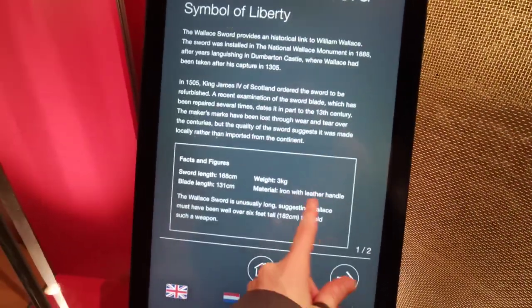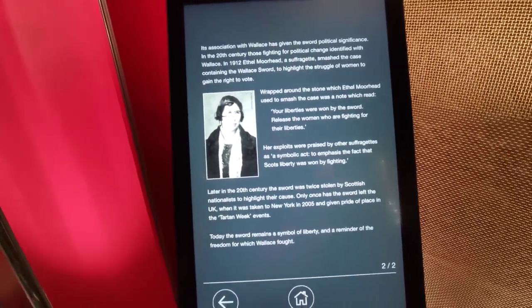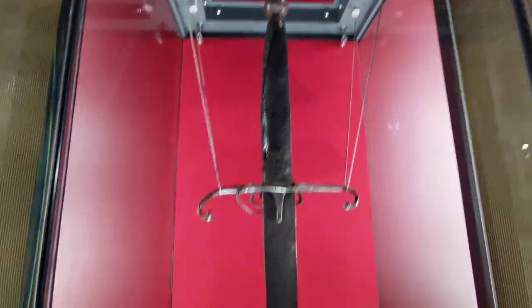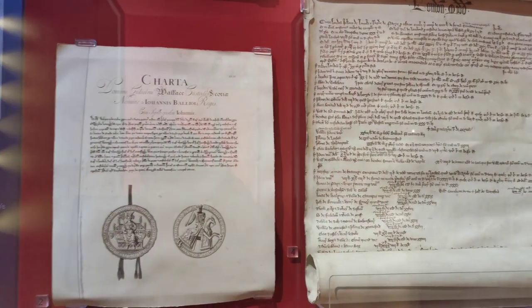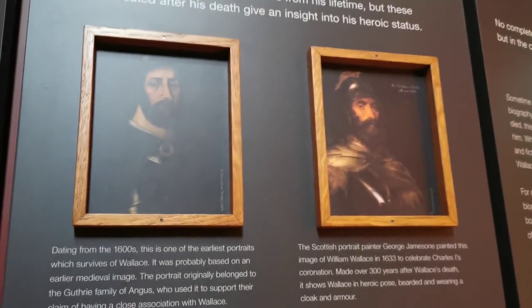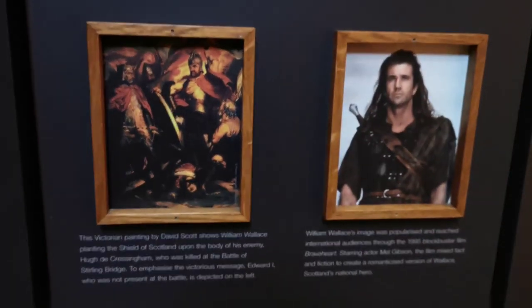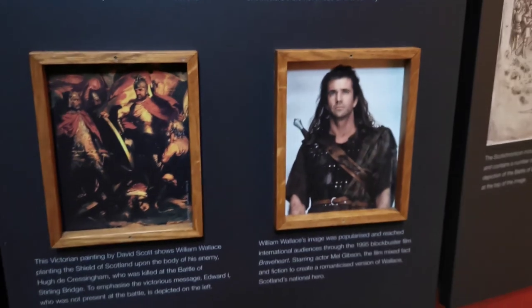It's pretty heavy. There's a bunch of charter documents. What did Wallace look like? That is quite the departure between those and that. Very 90s. Yeah.